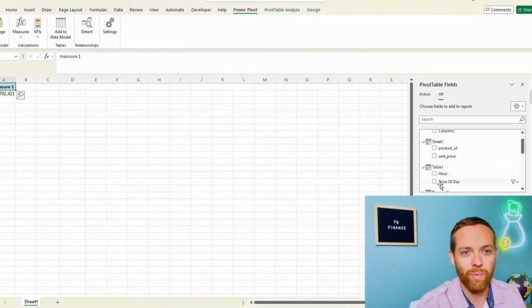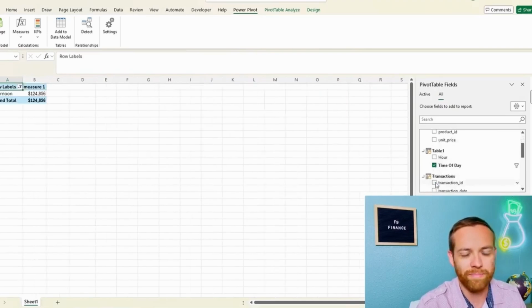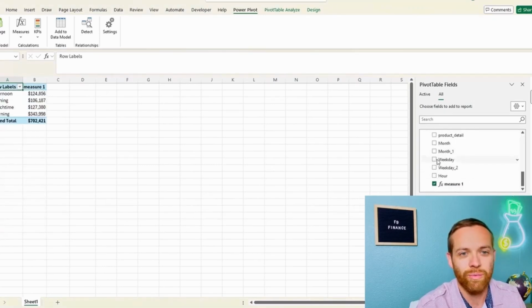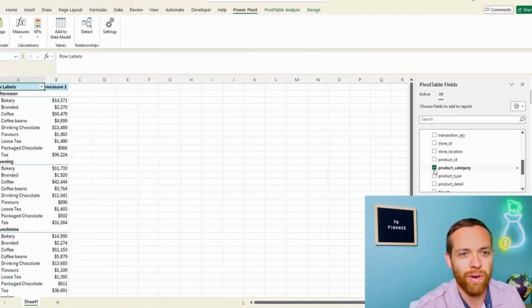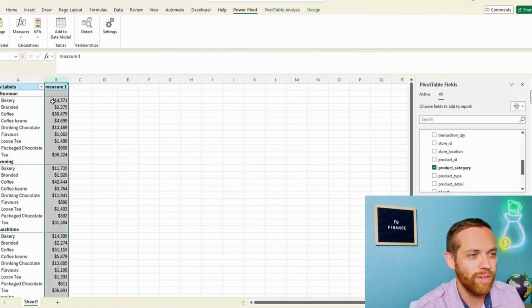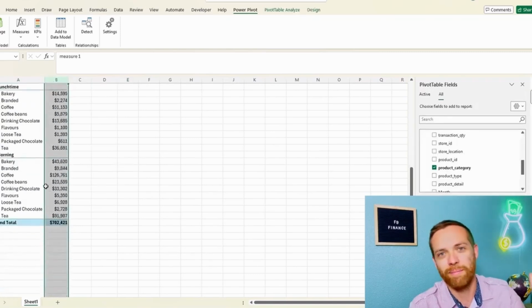And now we can go ahead, we're going to pull in our time of day. I want to make sure we don't have any filters on here so we can see everything. So we've got our time of day pulled in. We're going to go ahead and pull in our product category, and there you go. So Measure 1 again is our revenue right here, and it's all being calculated by multiplying the quantity times the price at every single level.